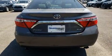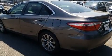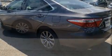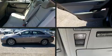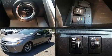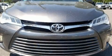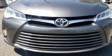Top features include a split folding rear seat, leather upholstery, front and rear reading lights, a power seat, an automatic dimming rear view mirror, fully automatic headlights, and a blind spot monitoring system. For drivers who enjoy the natural environment, a power moonroof allows an infusion of fresh air.